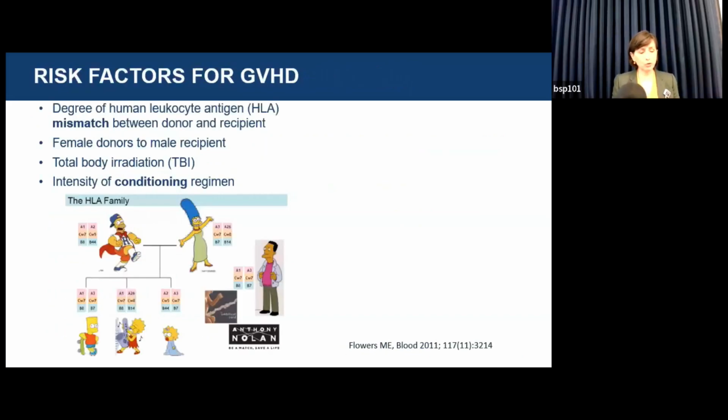So here I want to introduce you to the HLA family. So this is how it works, right? The degree of human leukocyte antigen mismatch is behind that GVHD, right? We know that female donors to male recipients increase the risk. Females get pregnant, to this day, males not yet. So they carry with them a lot of those antibodies that were created because of that half fetus that did not belong to them. So this circulates, so there is an increased chance of having GVH.